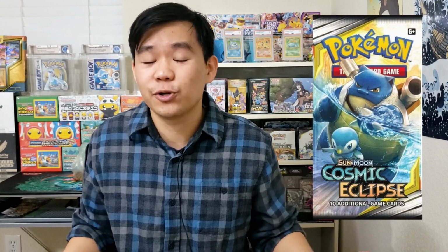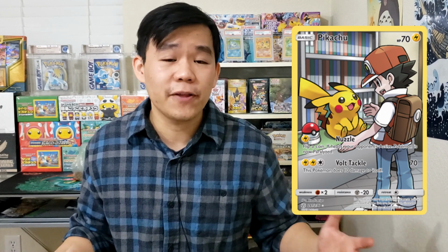Cosmic Eclipse, really solid set. It's a tag team set. You guys know I love my tag team GX cards. Cosmic Eclipse is a massive set with close to 300 cards if you include all the secret rares inside of the set. As well, it includes some very cool secret rares, full art Pokemon cards with their trainers.